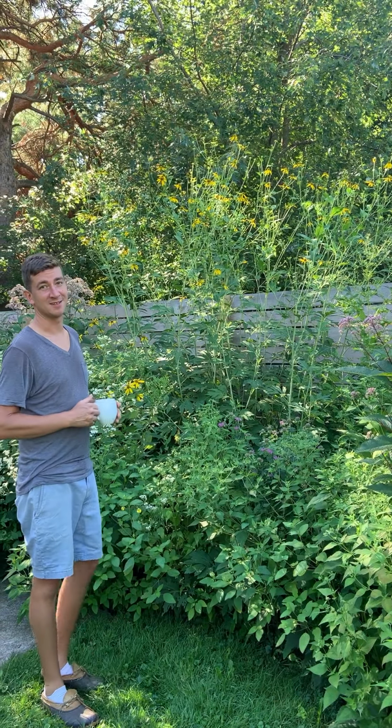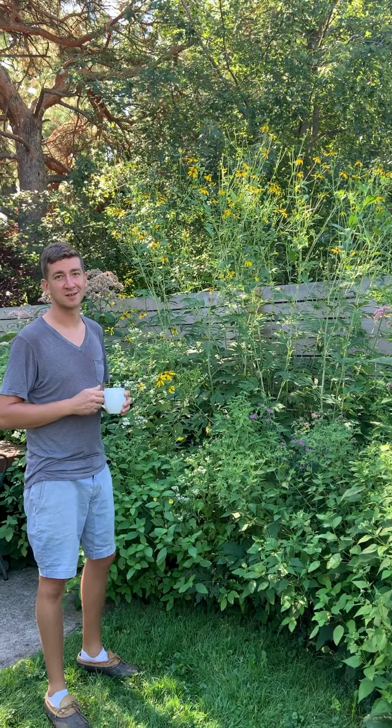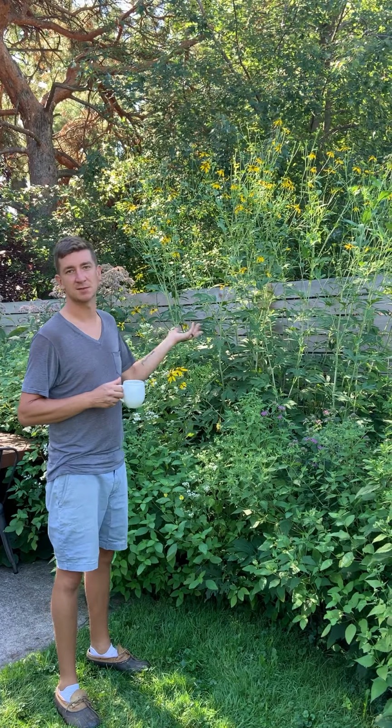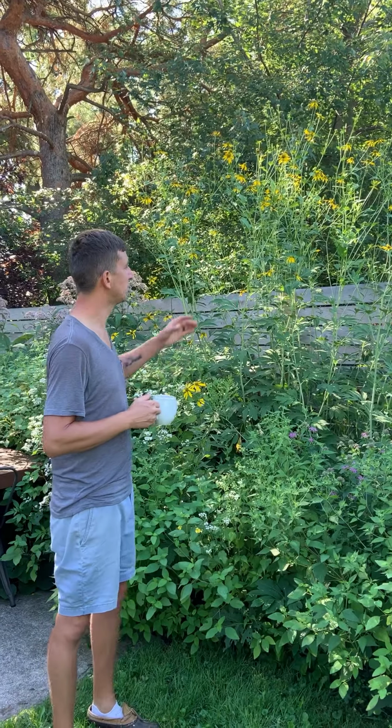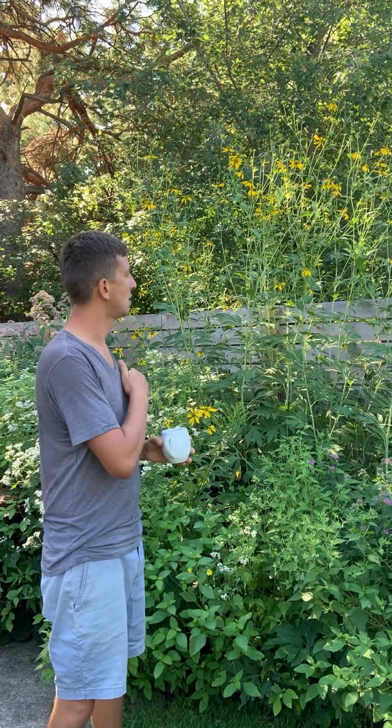This monster here is cutleaf coneflower. It's actually a rudbeckia, so related to black-eyed Susans and brown-eyed Susans. It is absolutely huge. It doesn't always grow this big. In other areas of the garden, it's half the size or smaller even. But it's another one that does really well in shade. Beautiful yellow flowers that start blooming in late summer. It's just getting going here, and it will go all the way into the fall.